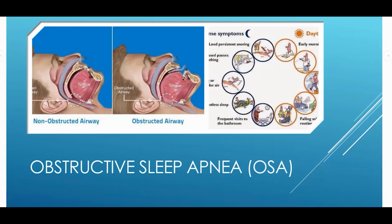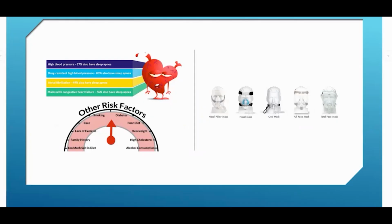And then obstructive sleep apnea, just to see it, is basically the tongue, the soft tissue. Basically, what happens with sleep apnea is it's linked to snoring and obesity and weight gain, but it mainly has a lot to do with the relaxation of the tongue towards the back of the throat and then blocking the airway. Then they stop breathing. So that's what we're trying to correct, is force the air through to keep that open. And then other risk factors, AFib, high blood pressure, congestive heart failure, all potential for needing CPAP intervention.